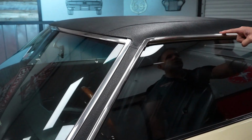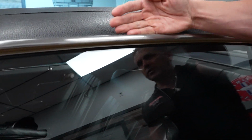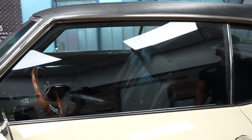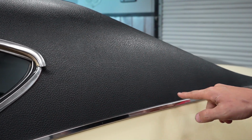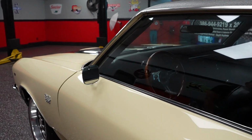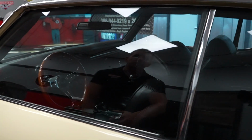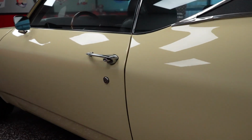Around your drip rail molding, same thing. You know, if water's going to settle, it's going to settle in a groove, right? So the drip rail moldings around this car are in fantastic condition. And then right here where your vinyl top meets your quarter, that's in real nice shape too. No bubbles or blisters or rust underneath this vinyl top. How about the door glass and quarter glass quality, clarity? Real nice. Just a couple very faint scratches, but very nice condition on the glass, both driver door and the quarter window in the back.